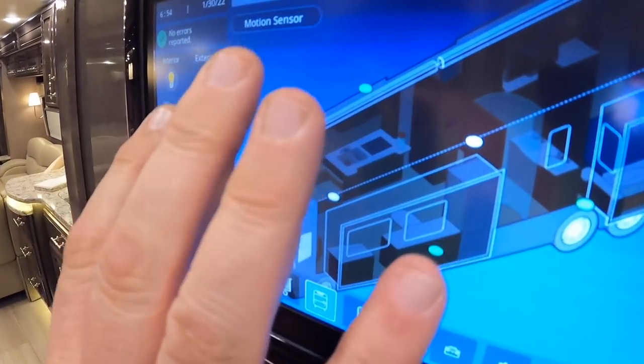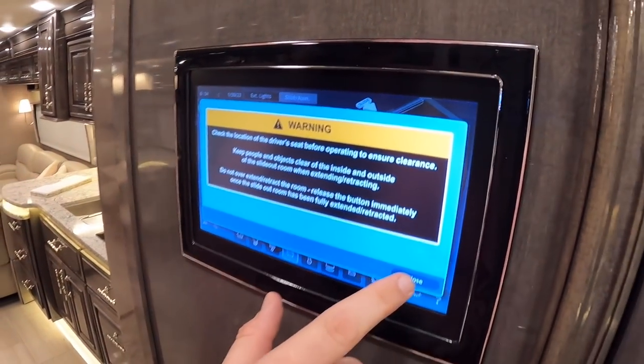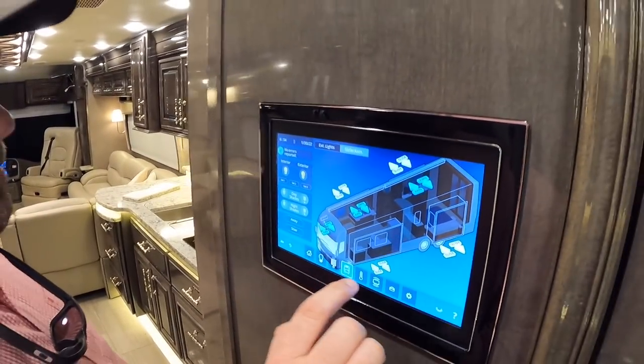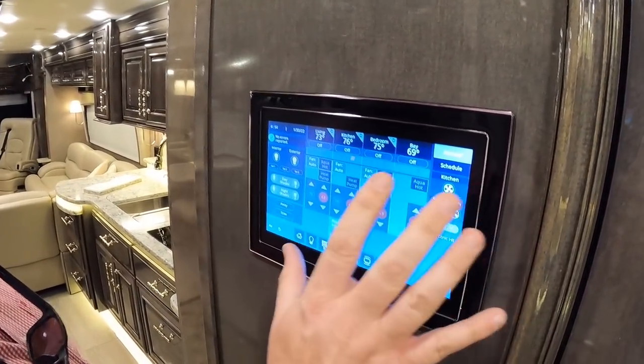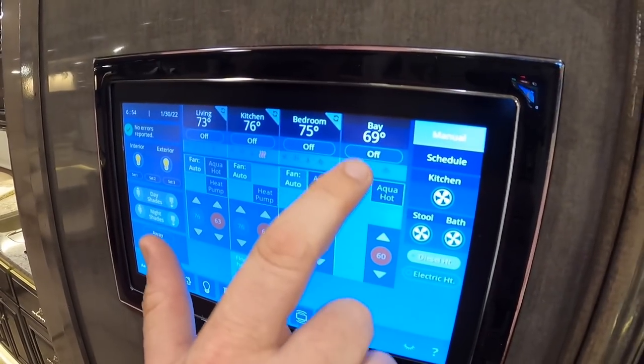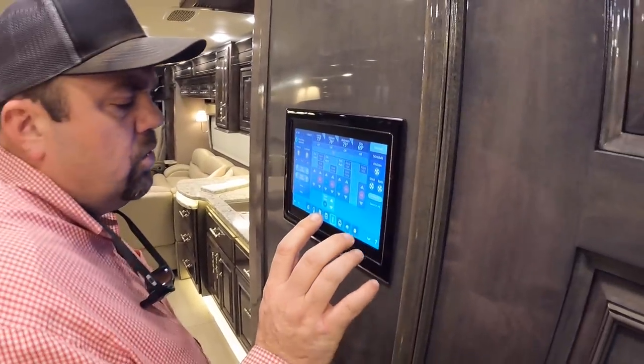The next one is going to be your slide controls. So your exterior lights and your slides is going to give you a warning there. Now you can pop all your slides in and out from this screen. Thermostat screen, we know what that is. There's your three roof airs, and then you also have an option to control an Aqua-Hot bay heat as well if you're getting really cold temperatures.